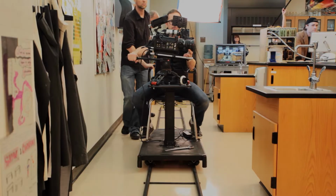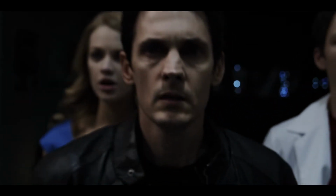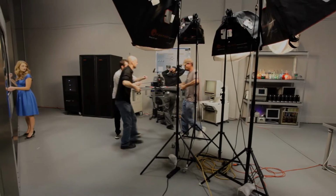We did a lot of handheld stuff to give the scenes a bit of extra life, rather than being locked off all the time. Since we didn't own a Steadicam at that point, we would just build things out of metal to help us stabilize the camera for walking shots. We'd spend about half our day getting coverage shots, and the rest of the day doing one tricky movement shot.